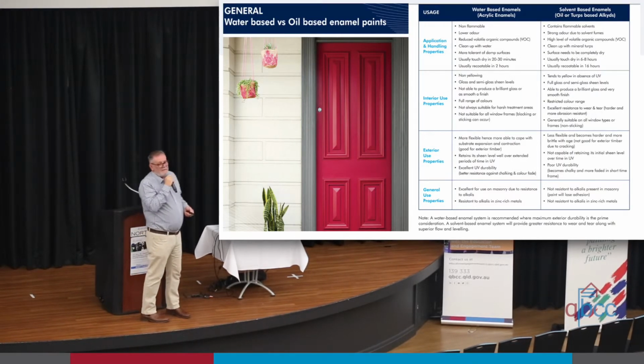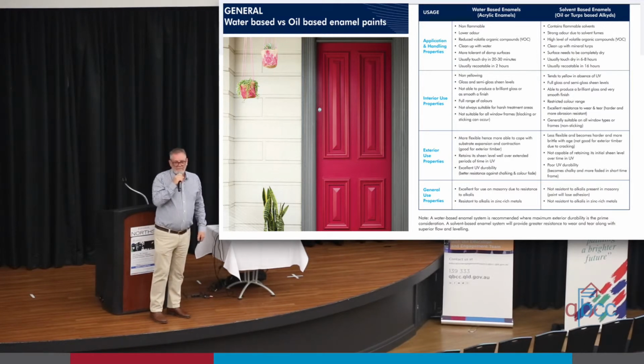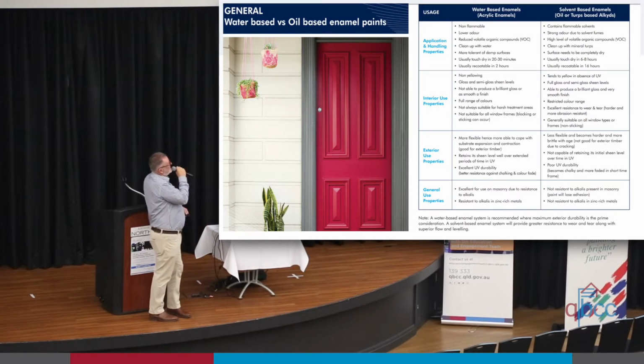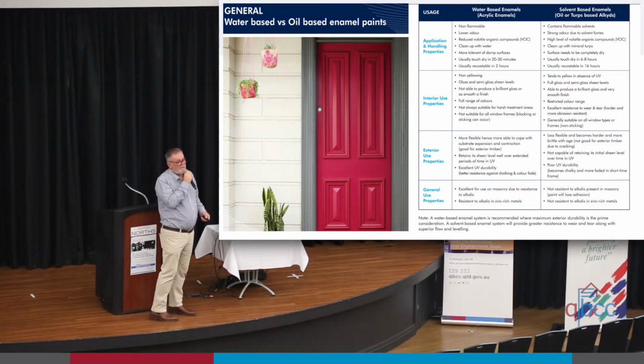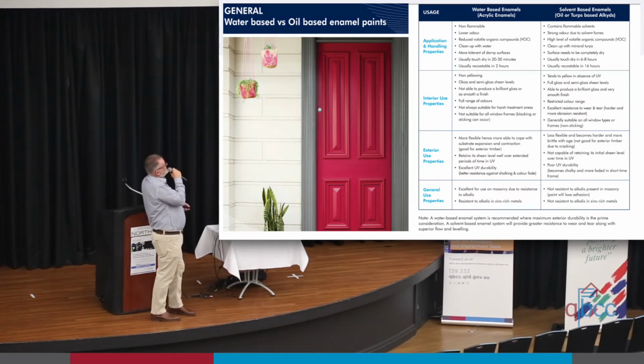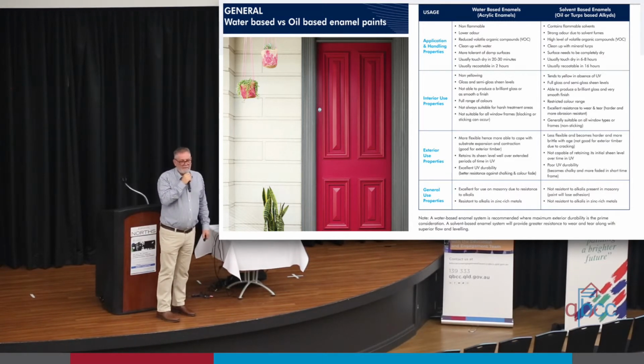Water-based or oil-based? That is the big question, yeah? Especially when it comes to what do I paint my doors and windows with? I'm going to say water-based is the best option. Basically, if you have a look on your left, non-flammable versus flammable, low odour versus high odour, low or no VOC versus high VOCs. Basically the big one, not yellowing, so you're going to retain the same colour.